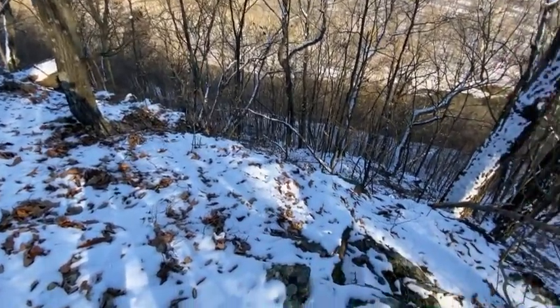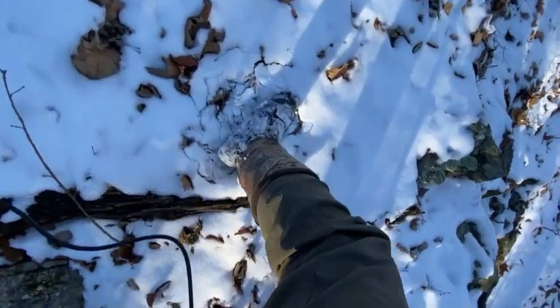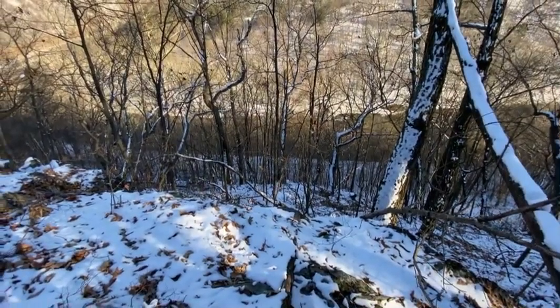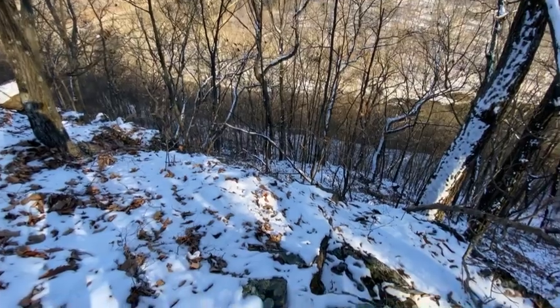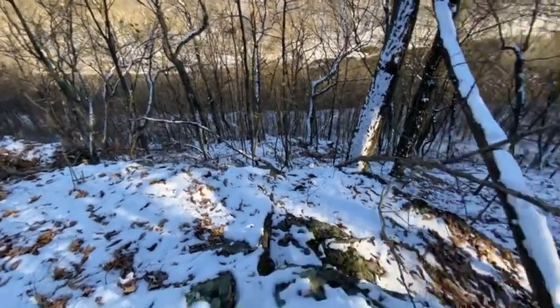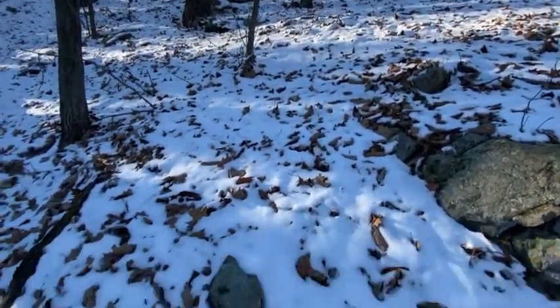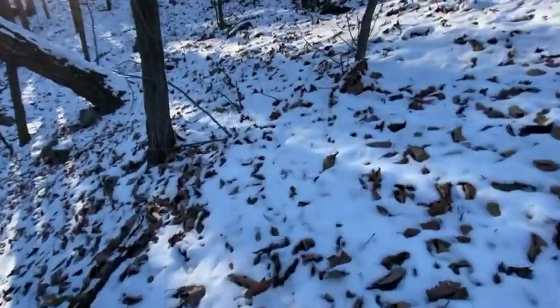Okay, we're almost at the top here. And I tell you one thing, these muck boots, they're not made for climbing. All you do is slip and slide in them. And one bad slip here could be detrimental for me. We're almost at the top here. Let's see what we can see up here.